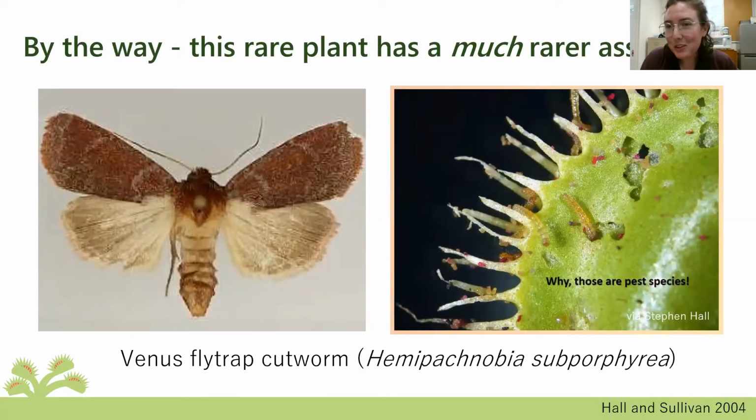So I'll get to the Venus flytrap cutworm. This plant has a much rarer specialist herbivore that almost exclusively eats Venus flytrap. It's thought to switch to a different host at a later stage, but this is an extremely rare species. As of now, only 50 have been knowingly observed since about the 1850s. Extremely rare, so we wanted to survey at the same time.